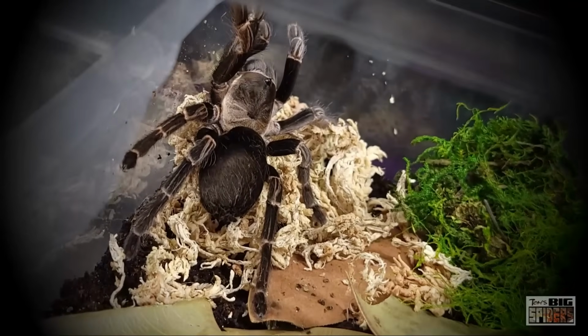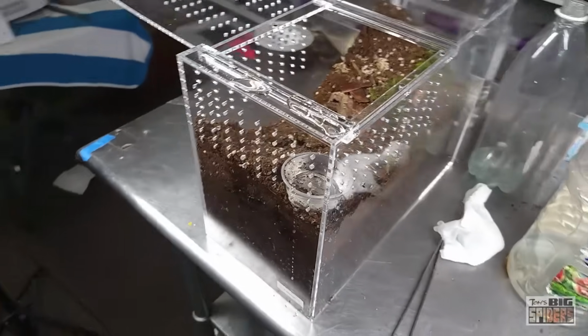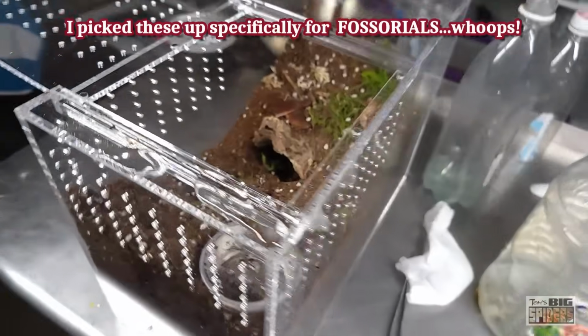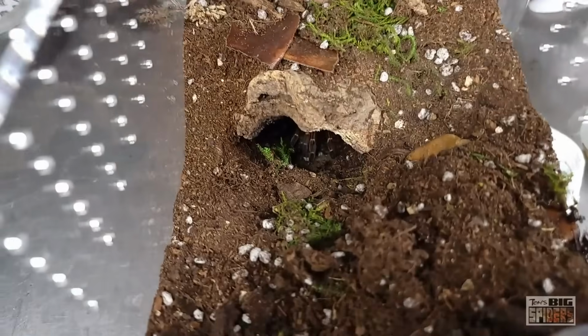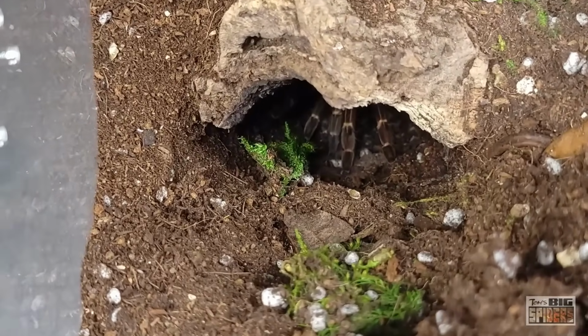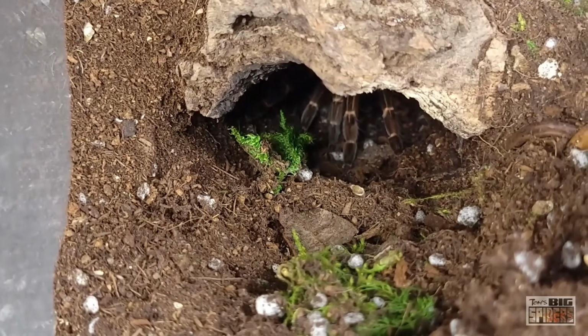So here we put her into one of the acrylic Authentic Joy enclosures, which I picked up specifically for smaller arboreals. And as you can see, if we go close, there is the den. I don't think you can see, oh, you can see her legs in there. There they are. Probably not going to see the whole spider, but she definitely has been burrowing.